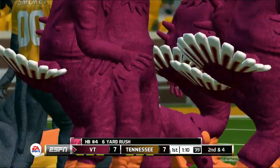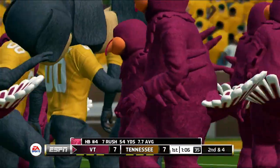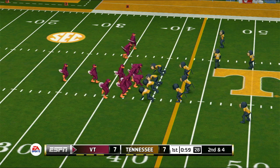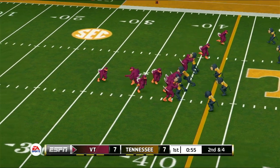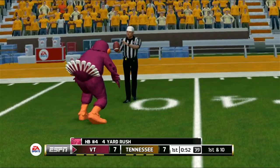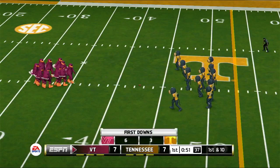Carries the ball for a nice gain. Gain of 6 on the play. That'll make it second and 4. They're about 4 yards away here on second down. Fourth down, 45 is the mic. Runs it right. Nice pickup. Makes the tackle. Gain of 4 yards. First down.